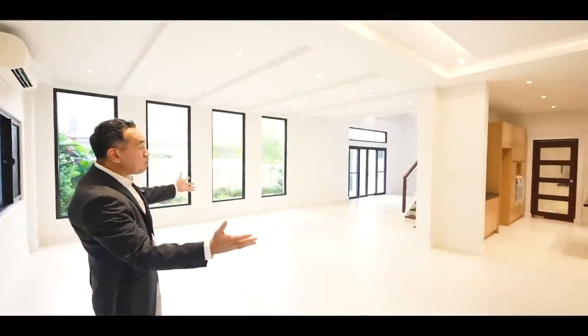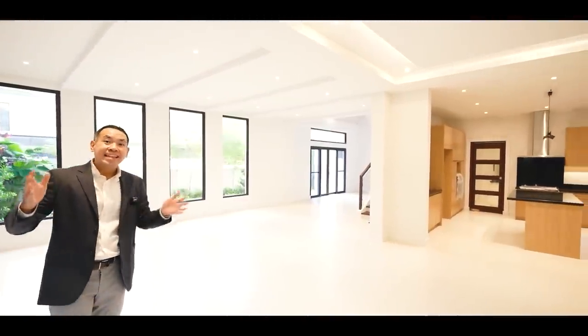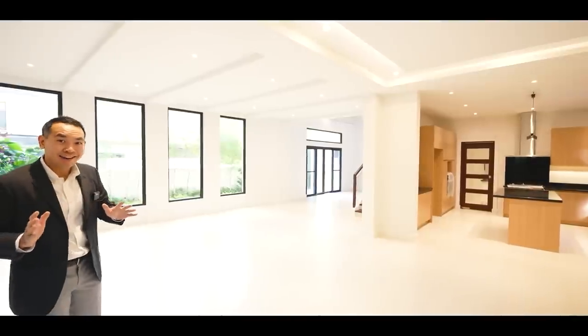This view can make you appreciate the space and elegance of this amenity area.